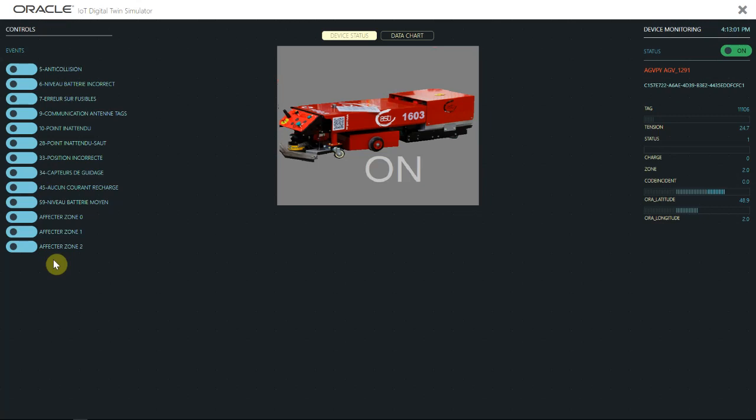Since we were not able to connect directly to the factory shop floor, we took some data and we used our digital twin simulator to inject the data into the solution to have all our AGVs moving around in semi-real conditions. The digital twin simulator is sending information about the last tag being read, the tension, the status, and so on, and is also able to simulate any condition the AGV could report.